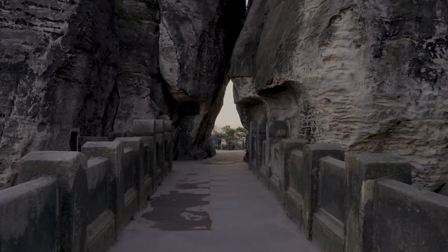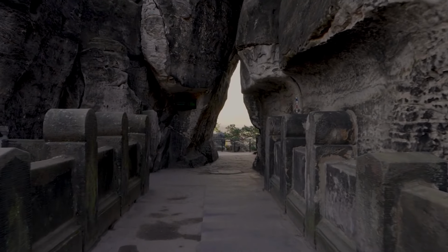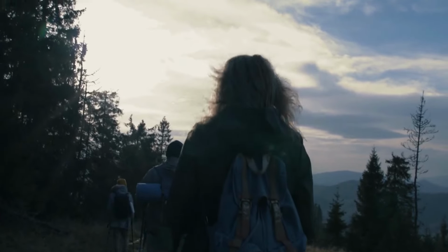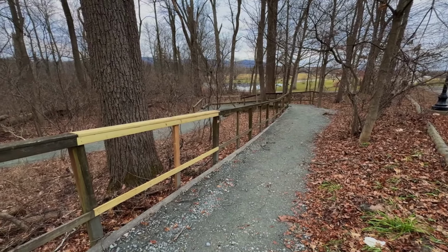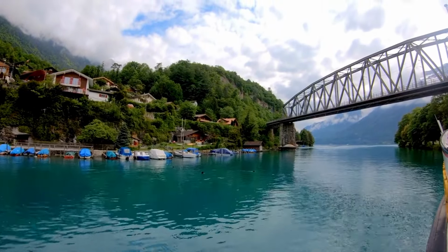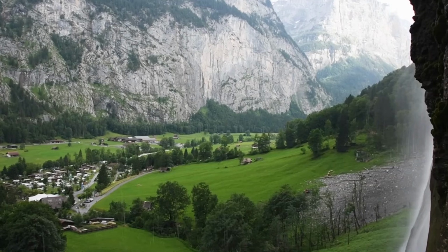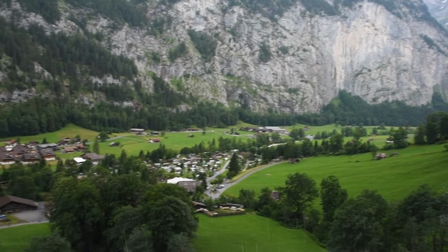Saxon Switzerland National Park is committed to accessibility for all. Many trails are well maintained and suitable for casual walkers, while others offer wheelchair-accessible sections. The park also provides detailed information and maps on its website to help you plan your visit based on your abilities. Saxon Switzerland National Park truly offers something for everyone.